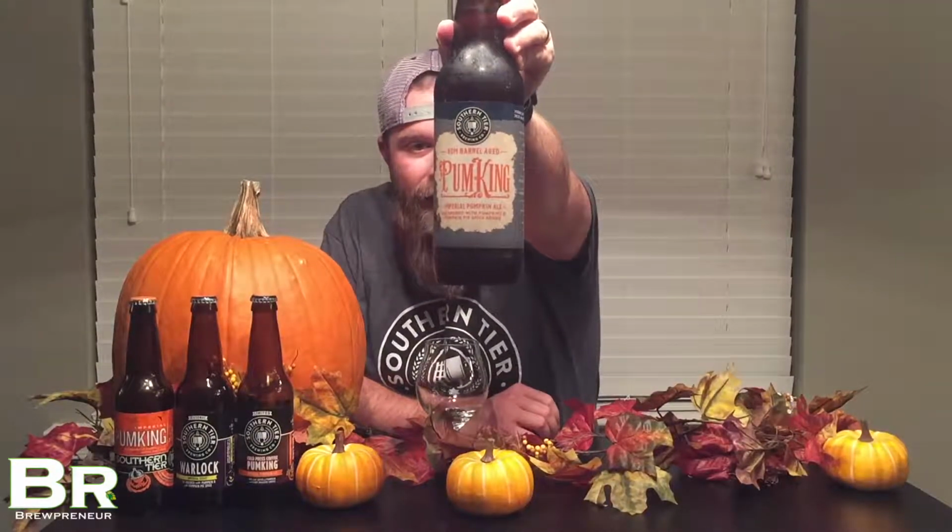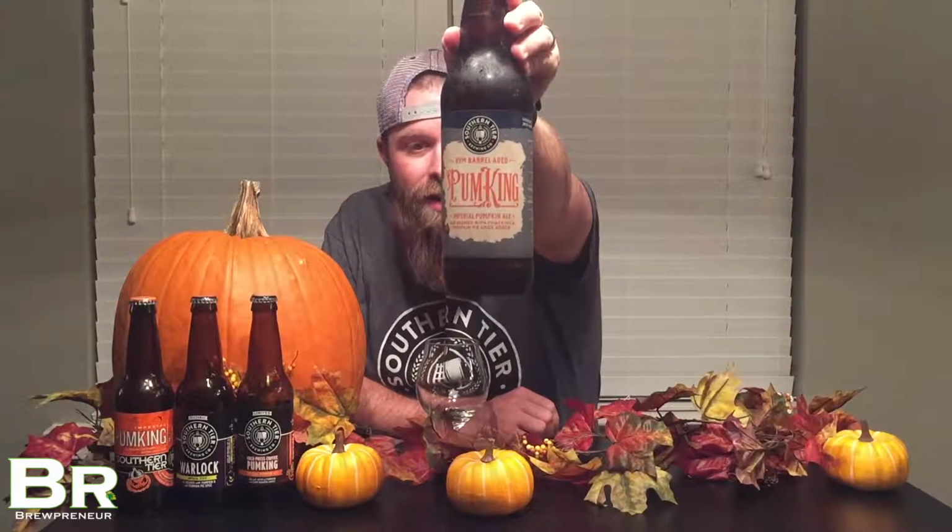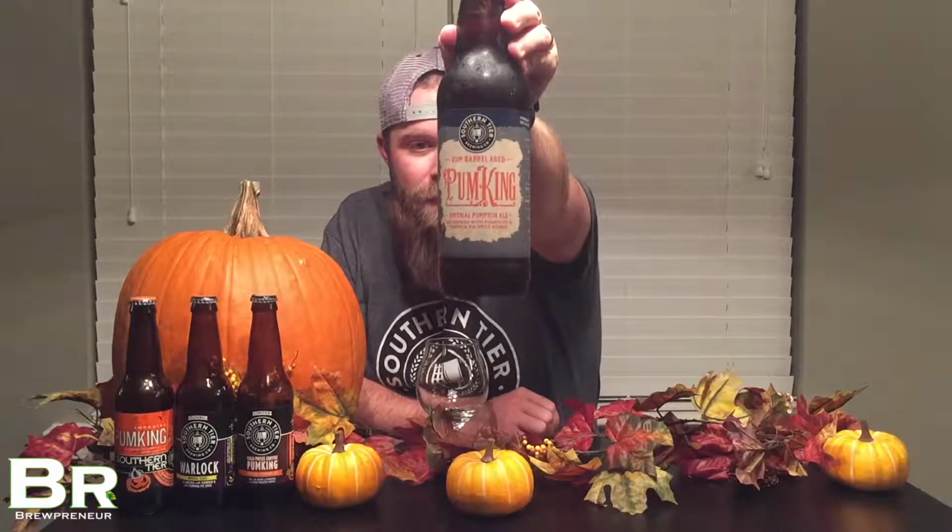So tonight we've got another great one for you. We are on day 4 of our Southern Tier Brewing Company mini-series. We took a look at Pumpkin a few days ago, then the Warlock Pumpkin Stout, then the cold pressed coffee Pumpkin last night. Tonight we have another very special one for you. This is the Rum Barrel Aged Pumking, and rather a large bottle here. This is going to be your standard Pumpkin, but aged in some rum barrels.